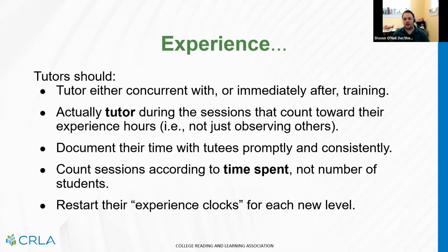So with this, you can't say, oh, they watched a person tutoring, and that's as good as tutoring, because it isn't. However, you could have, as part of a training exercise, one of your tutors observe another tutor, take some notes, and then come back to training and talk about it. It just doesn't count as experience.